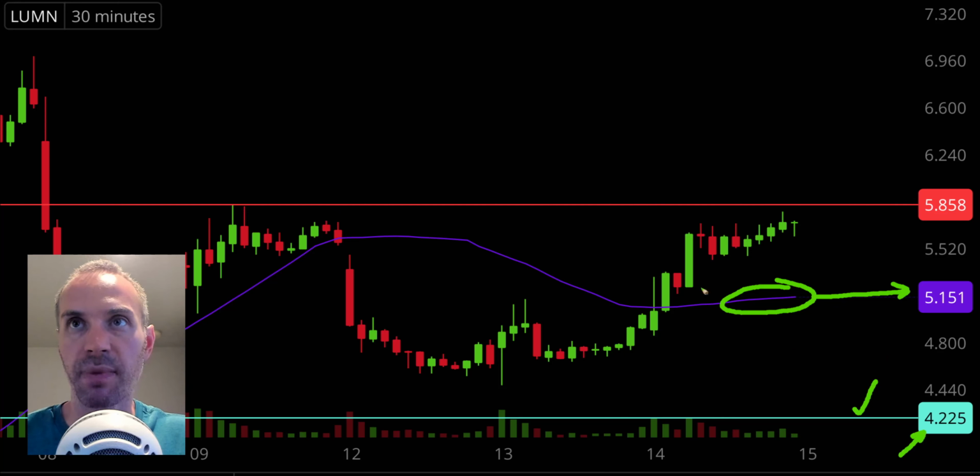But in terms of making the chart look the healthiest, would be staying above that purple line. But yeah, price is definitely closest to that 585 mark. So let's see if it can get the break on Thursday.